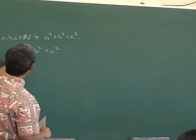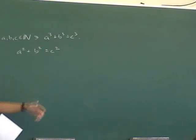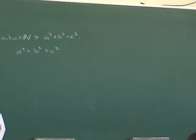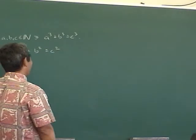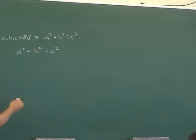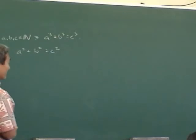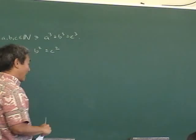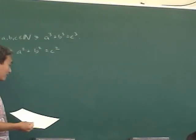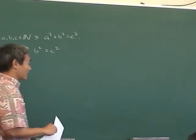But what happens when you make this power bigger than 2, like 3, 4, 5, 6, 7, and so forth? Well, in the 1600s, this was a very famous problem because nobody could prove or disprove this. It was actually a conjecture because nobody proved it. And then Pierre de Fermat, he was the most famous mathematician of the day. In fact, at that time, he was probably the greatest mathematician in the world.